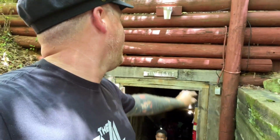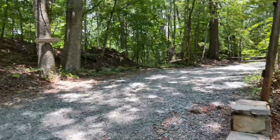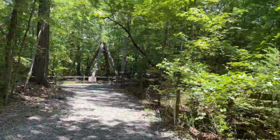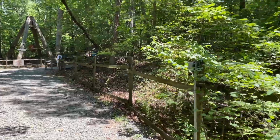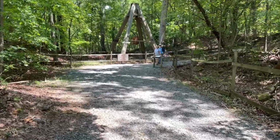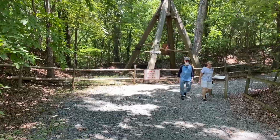So that's awesome. That's the mine exit. The mine entrance was actually right over here, like this upper hill. So we can go on top of the mine right now. Oh, here's the top of the shaft. That's really cool. Danger, open shaft. Do not cross fence. Look at that. So this is the Morgan shaft.